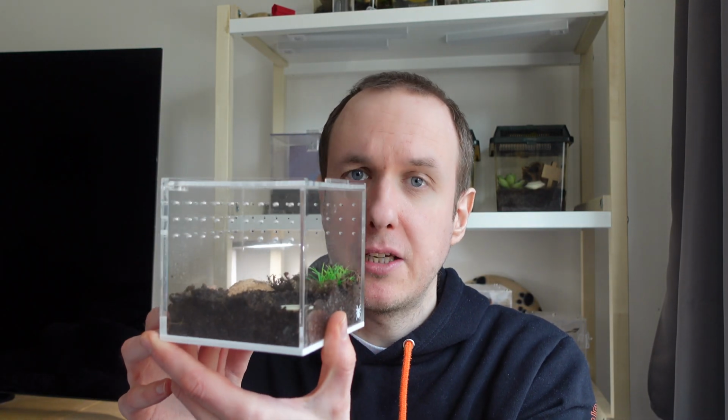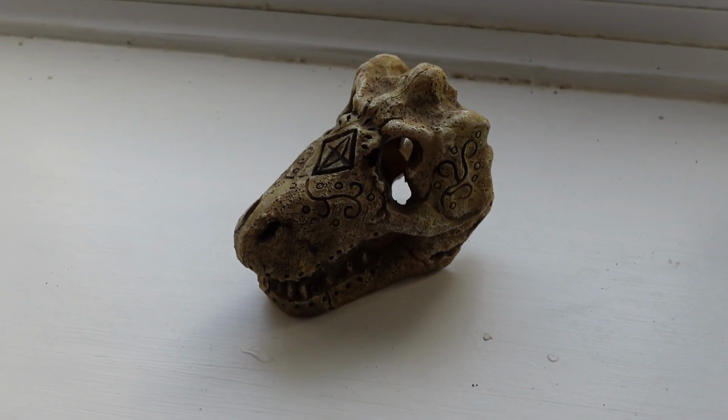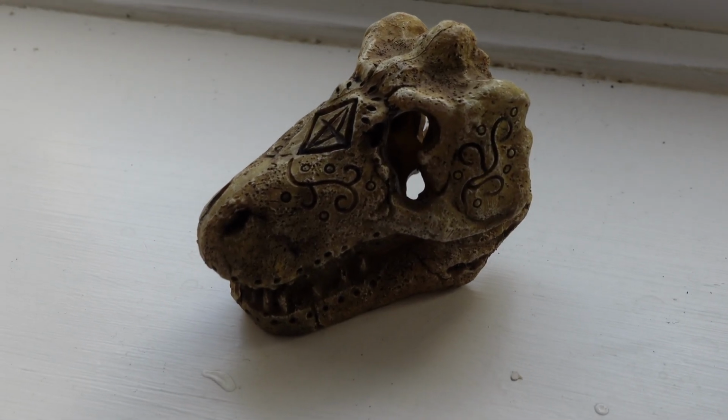As I said, Curly is only very little, so we got him a little 10 by 10 cube. I'm almost tempted to rehouse him into something smaller, as I still think this is quite big. When we first got it, we put a medium-sized T-Rex skull in there for a hide. He didn't like it, so I removed that.